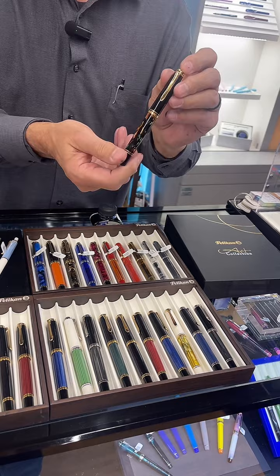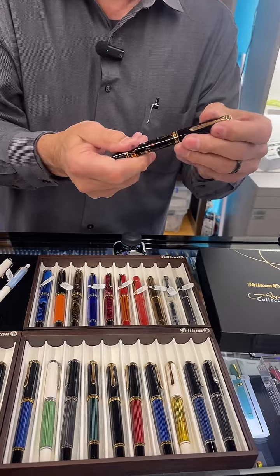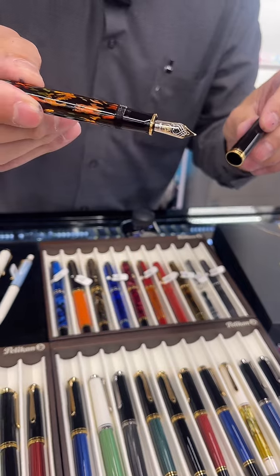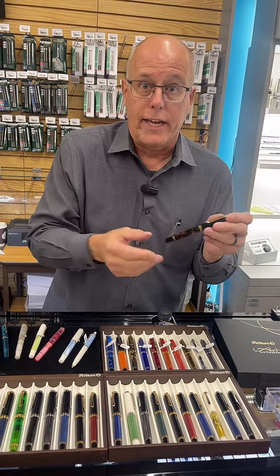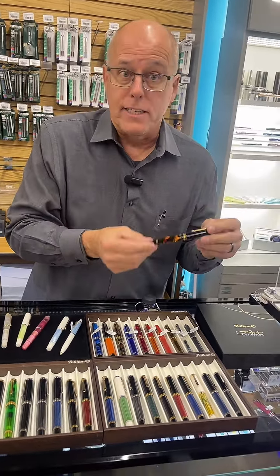It retails for $790. Normal price is $632, and then for today and tomorrow, an extra 15% off. It has a two-tone nib. It's a 14-karat gold nib, two-tone, rhodium plated. Just absolutely stunning. And I have to say that seeing it in person is so much better than seeing it on Instagram or even on video. It doesn't photograph and show you how awesome it is. And so special that we put it in the famous Pelikan cube here under the lighting. You can see it a little bit better.